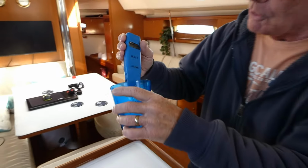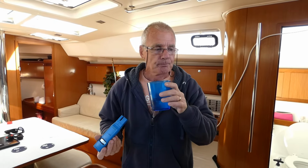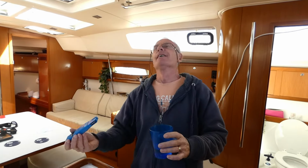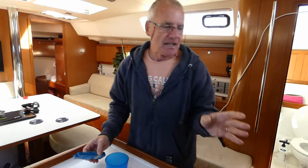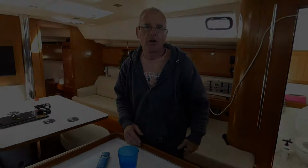So we can now usually do a taste test as well. And if it collapses on the floor and dies, I know not to use the water. It doesn't taste salty. It's got no other aftertaste at all, so it's ready to go.